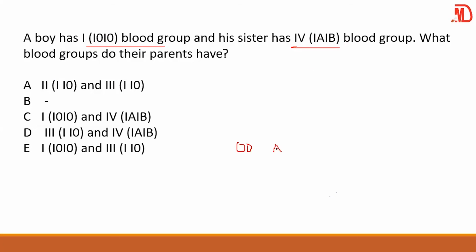So what it means is that in this chart, OO means one O comes from the mother and one O comes from the father. True or false? Of course, true. So that means the mother, M, must have O, and the father, F, must also have O, to get OO in this chart.